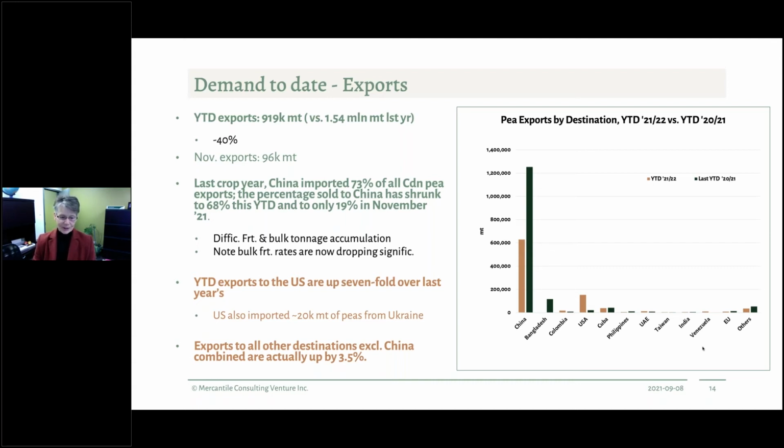And we'll look at our overall demand forecast for the year in a second. On the positive side, we can see that the exports into the United States are up 7-fold over last year's. And that is because the US also had a very small crop, as you know. And so we have been shipping into some of their fractioning demand, into the pet food side, certainly.